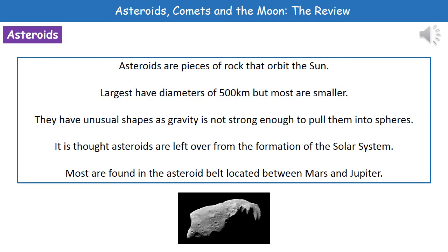Now the largest of these we think has diameters of about 500 kilometers, but the vast majority of them are smaller than this. They don't actually have a regular shape. They've got quite unusual shapes, as the picture at the bottom shows you, because the gravity is not strong enough to have pulled them into spheres. Now, what we actually believe is that these asteroids are leftovers from when the solar system was formed, and we find most of them in this thing called the asteroid belt, which is located between Mars and Jupiter.